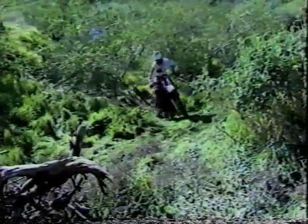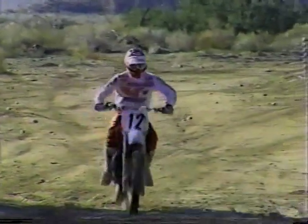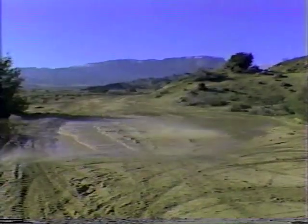Wheelies are also effective in clearing logs and bushes. Just loft up and over. A lot of riders like to wheelie across water, but we found that a high-speed assault can be much easier and drier. But watch out for hidden obstacles.